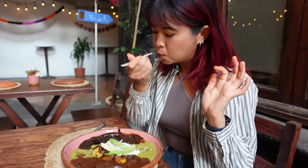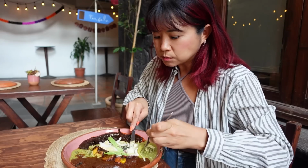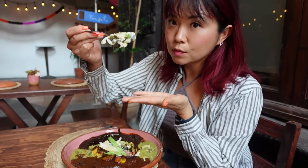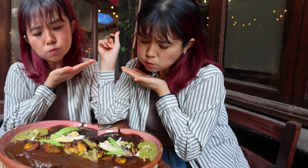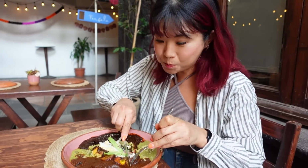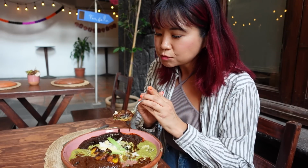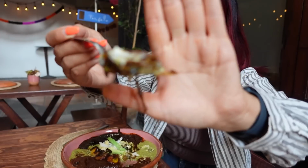That is so good. You know what I like? Oh, really? I think this is one of my favorite tacos. These are really good. Final things to try. I don't know how to describe these flavors. The green was definitely more mild, but it has a really deeper, rich flavor. But I think I like the black one so far.